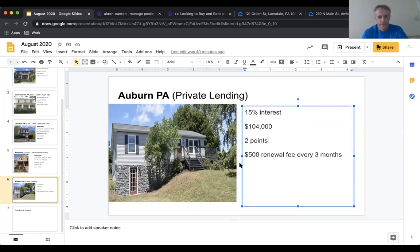He was going to have trouble getting financing from Lending One or Lending Home or any of those other guys, just because he had other deals going on that weren't closing yet. And now they've all since closed. Now he's in pretty good shape again, but he needed that helping hand.